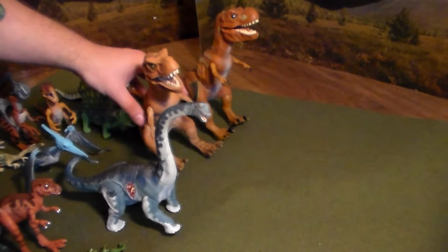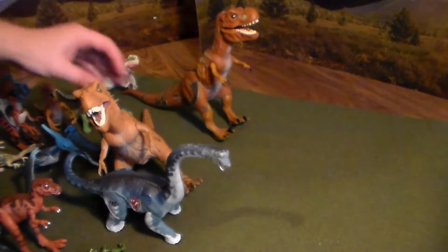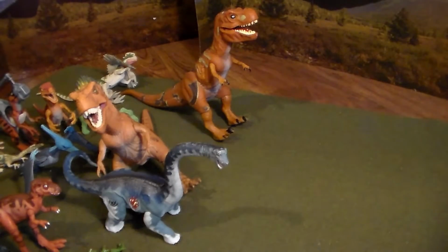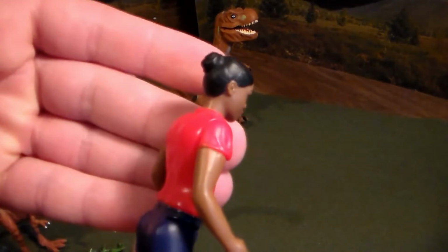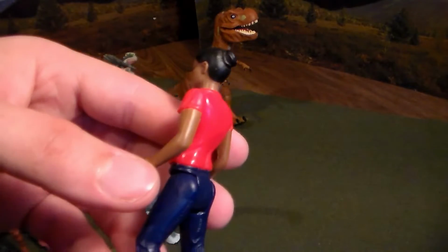This one doesn't stand up very well. So we're going to put him up against the Brachiosaurus, and the Brachiosaurus is falling over. Goodness. Sorry guys, I'm going really quickly. I don't mean to. It's just there's a lot to review and so little time. Here's another one of the rare figures that I have. This is Kelly from Jurassic Park The Lost World. Very hard figure to get, especially with mobile compound center.